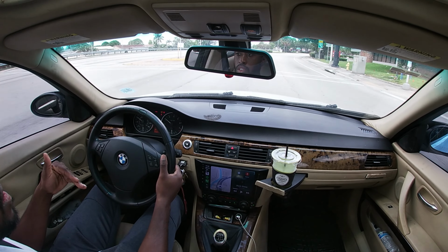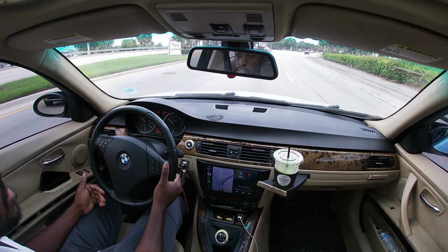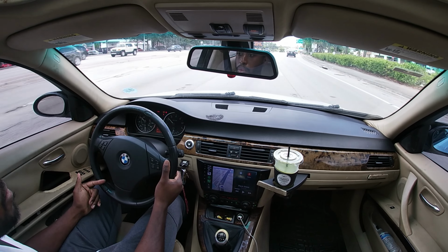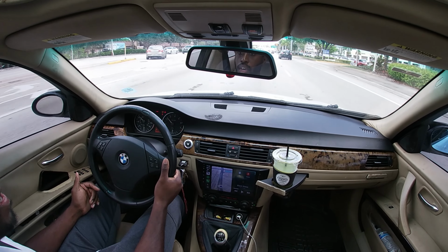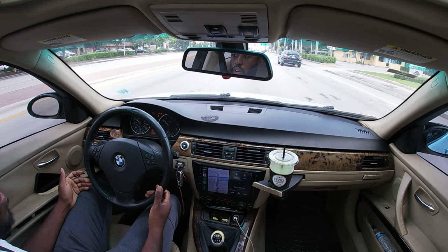For the front of the engine, I need the intake manifold, which I think my mechanic has, and also my coolant inlet pipe. I do not have both of them, which means I can't start the car and I can't fully put the car back together yet.